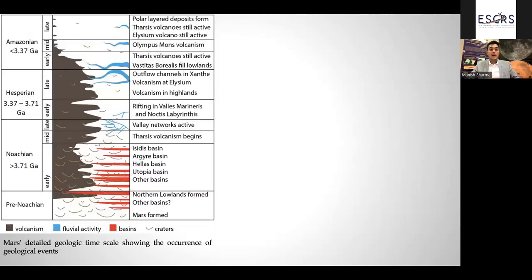So actually, these things come from the previous literature, which shows that the Amazonian unit is the youngest, less than 3.37 Ga, whereas the Hesperian unit is from 3.37 to 3.71 Ga. As you can see what was happening during that time period: in the Noachian, basins like Utopia Basin and Hellas Basin were forming with the craters, and maximum craters were in the pre-Noachian period when Mars formed, whereas the maximum basins were formed during the pre-Noachian to Noachian period. Volcanic activities were active from the early Noachian period to the mid-Amazonian period, which helps us interpret the hyperspectral analysis of the particular craters.